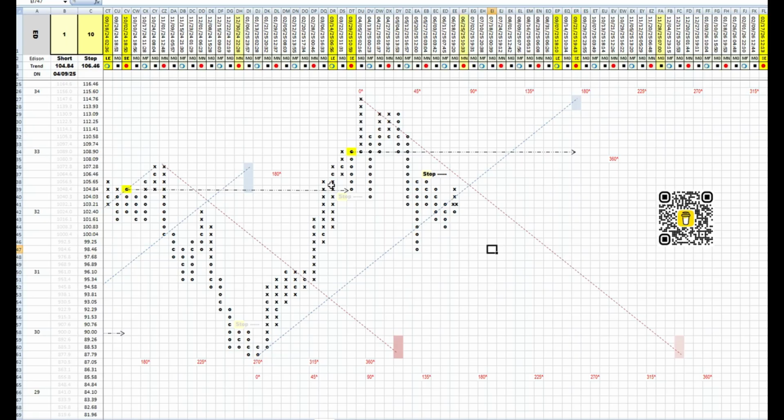And with my 401k, I can use puts. Not long puts, right? You can't sell puts in your 401k, but you definitely can buy puts, which is going short the market. So it's a way to actively be long and short the market without feeling like you have to put a bunch of money in for margin or something.